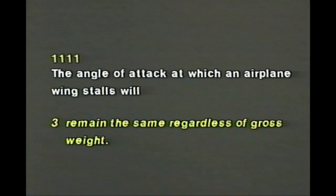Question 111. The angle of attack at which an airplane wing stalls will... It's called the critical angle of attack, and that angle of attack is the same for the wing no matter what. We're not talking airspeed, so we're talking strictly critical angle of attack. So it's answer 3, it will remain the same regardless of gross weight.